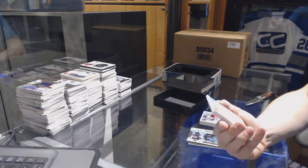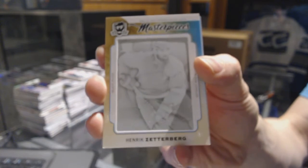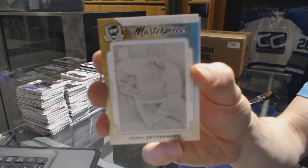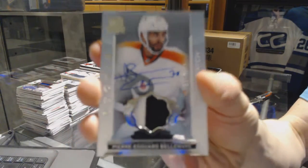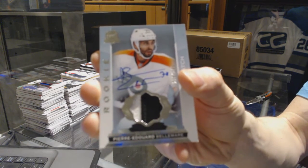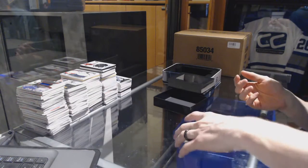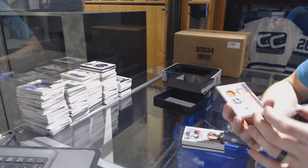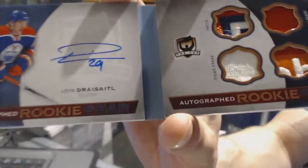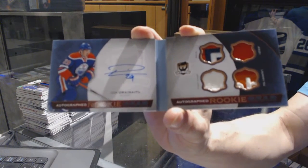We've got a Masterpieces 1/1 black printing plate for the Detroit Red Wings, Henrik Zetterberg. And we've got a two-color rookie patch auto number to 249 for the Philadelphia Flyers, Pierre-Edouard Bellemare. And we've got an autographed rookie gear booklet, number 10/25 for the Edmonton Oilers, Leon Draisaitl.